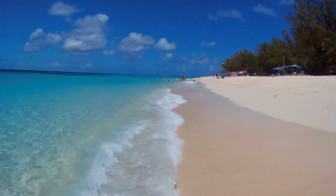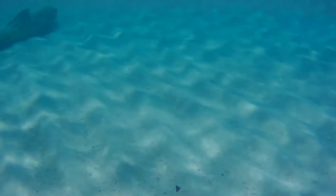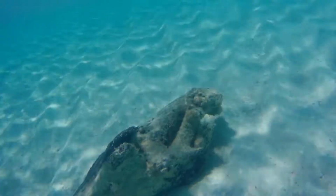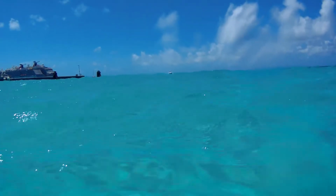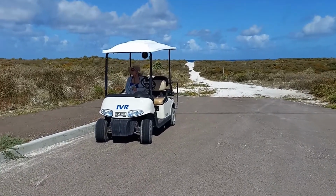It was beautiful. The sand was white, and the water was blue, and there were no rocks underwater. It was just sand, and it was a lovely area to swim. I did get in the water for a few minutes and enjoyed it. And it was just a stone's throw from the cruise center beach, and we could see our cruise ship from Governor's Beach.